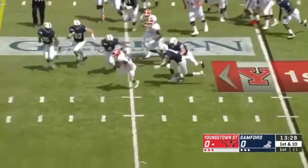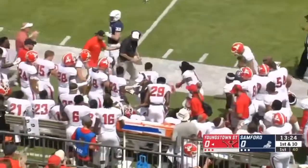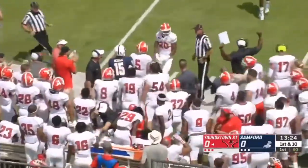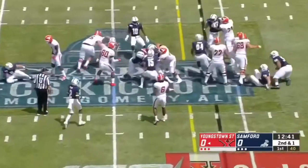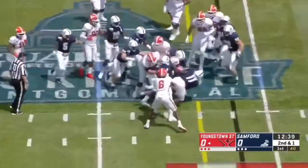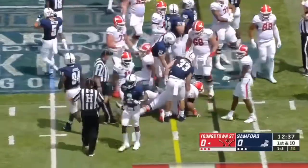Mays went through surgery back on Christmas Eve. The handoff, and Christian Turner ushered out of bounds, crossing the 35. The power I formation, you don't see a lot of that in 2019. It's Turner. Barrels his way ahead. That should be enough for the first down. Ahead to the 49-yard line.